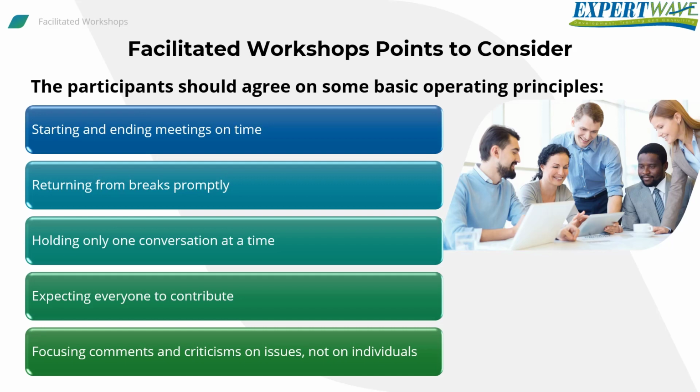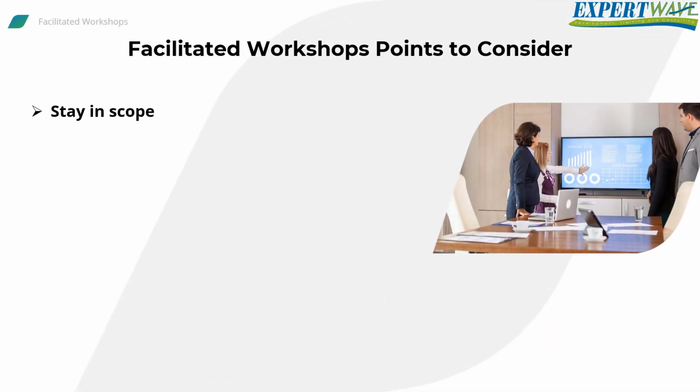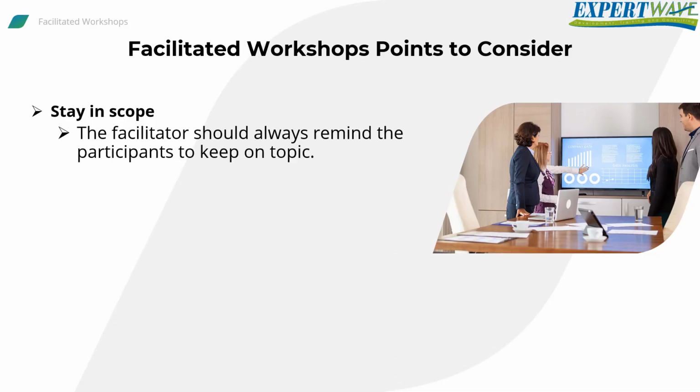I know that these items sound obvious, but when the discussion heats up, people usually get excited and forget the basics. So it's advisable to mention your ground rules at the very start of the meeting. Stay in scope. Groups easily dive into distracting detail during requirements discussions. Those discussions consume time that the group should initially develop a higher level of understanding of user requirements. The details will come later. The facilitator should always remind the participants to keep on topic.